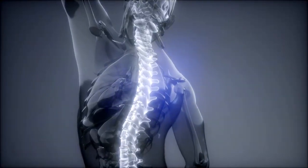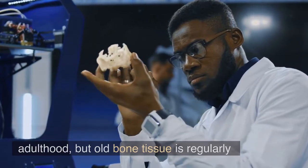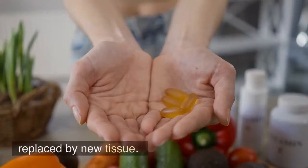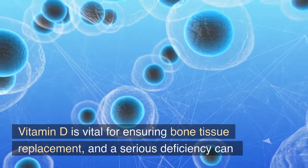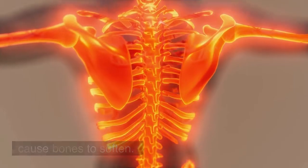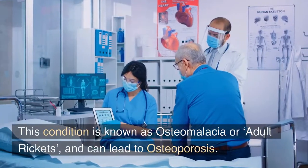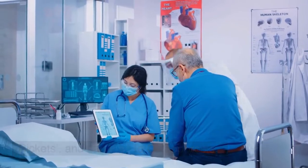Number 2. Painful bones. Your bones stop growing once you've reached adulthood, but old bone tissue is regularly replaced by new tissue. Vitamin D is vital for ensuring bone tissue replacement, and a serious deficiency can cause bones to soften. This condition is known as osteomalacia or adult rickets, and can lead to osteoporosis.